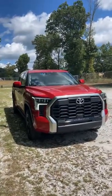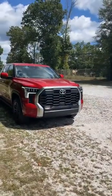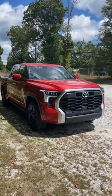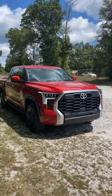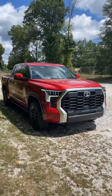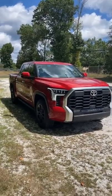We've got a new car now, new truck actually. This one is the 2022 Toyota Tundra. And for this video, I want to share with you all the new features, because this is riding on a new generation. So there's a lot of changes compared to the previous generation.